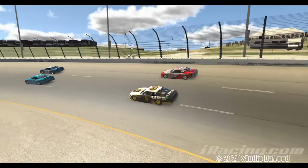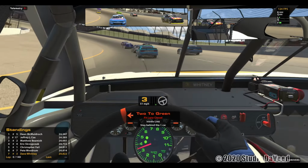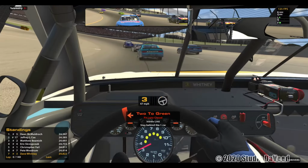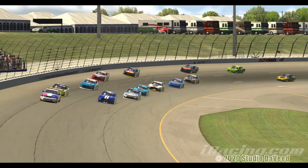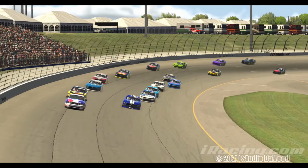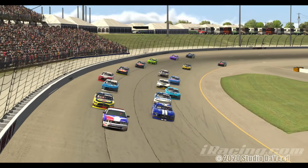So there's only 17 cars in this field. If I go to the back first immediately, just kind of ride around, you know, I'll see what happens here. Compared to the fixed series, this car feels a lot more stable and a lot less loose.